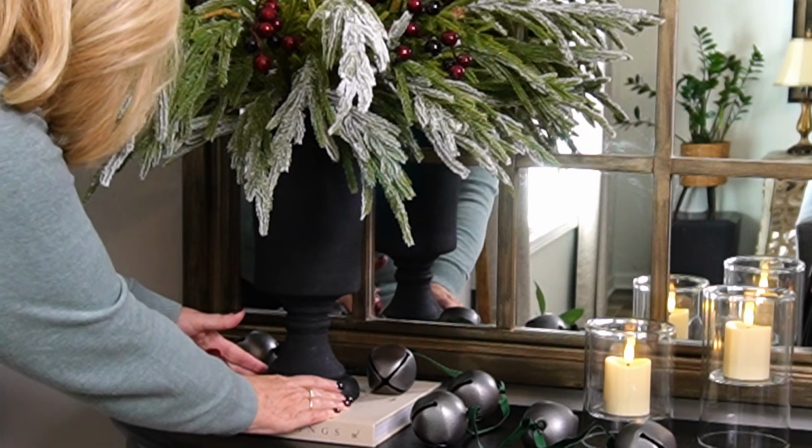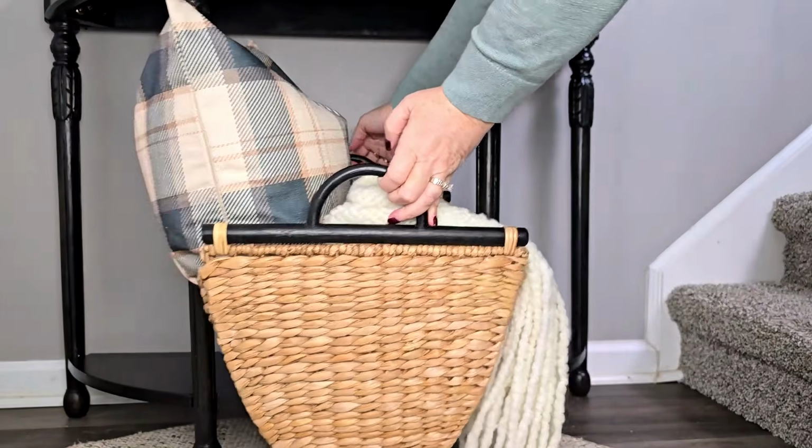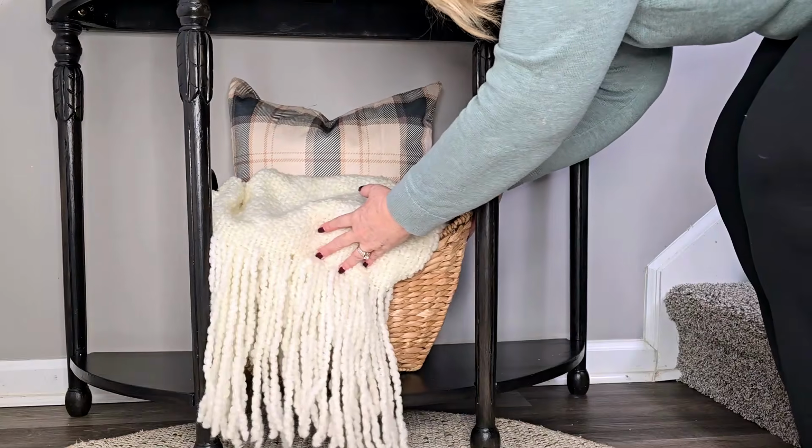Our entryway is small and I wanted it to feel inviting for our family and guests. I'm pairing items I've owned for years with some new finds as well. I'm making sure to mix my textures with metal, glass, and soft fabrics.